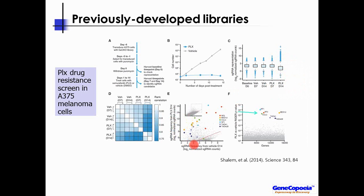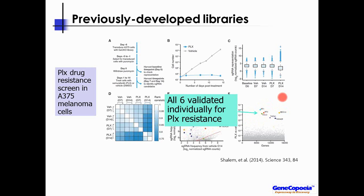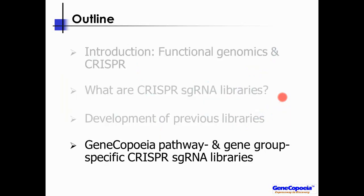When they compared the vehicle and the drug-treated cell lines, they saw a number of candidates that were overrepresented in the pool. They tested the 6 best candidates in validation assays, and they found that all 6 of those were validated in this assay for PLX resistance. So these were great results. They showed that the technology is very useful for large-scale screening.